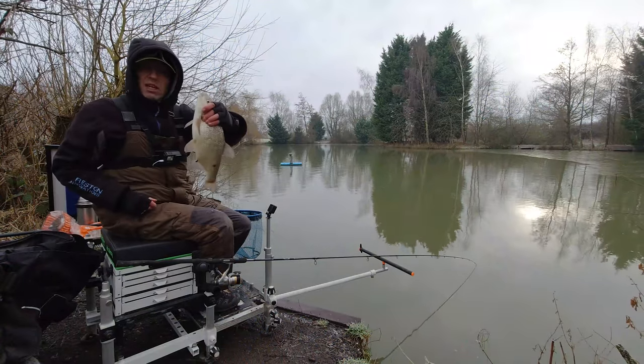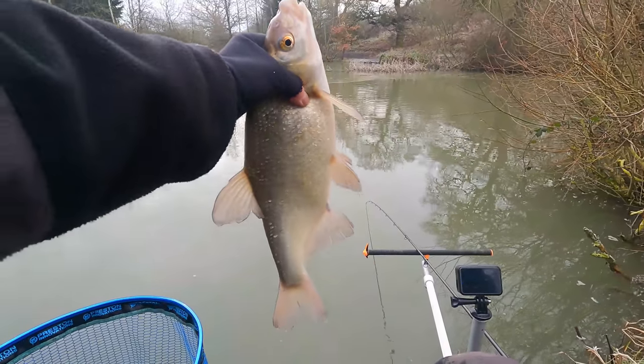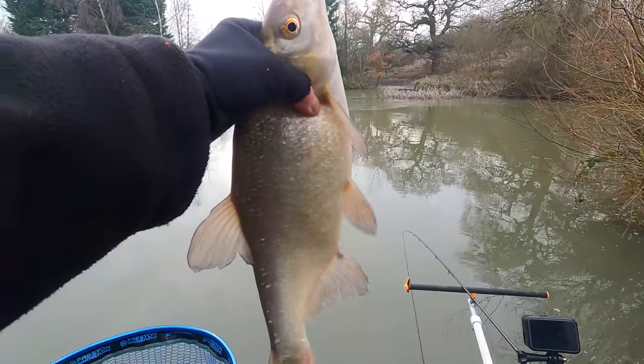It looks like some kind of hybrid. It's a little bit unusual. That's a really lean fish. I'm convinced they're not 100% bream.